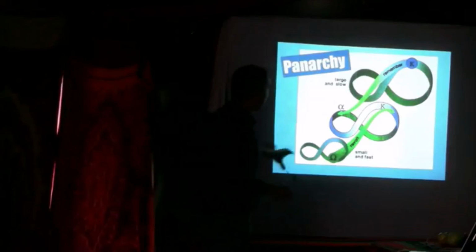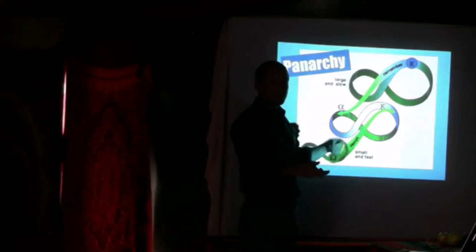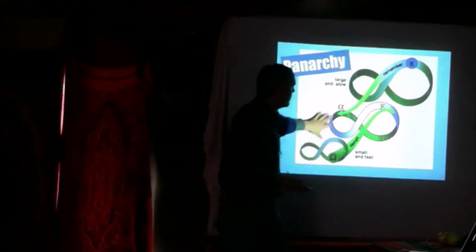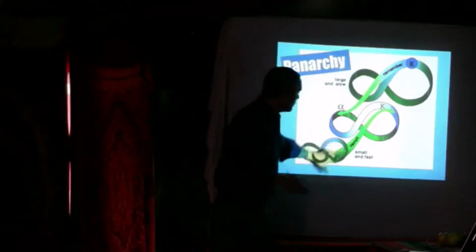Panarchy. What the panarchy is, we're back to these cross-scale interactions we talked about. These are adaptive cycles that are describing nested scaled systems, so maybe at this scale we're dealing with a field at Whirlwind. Maybe at this scale it's the region Whirlwind is in. Maybe at this scale it's global or something like that. So these are large and slow variables in that adaptive cycle, small and fast variables in this adaptive cycle.